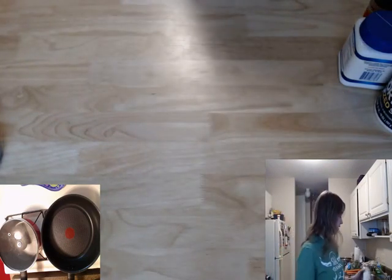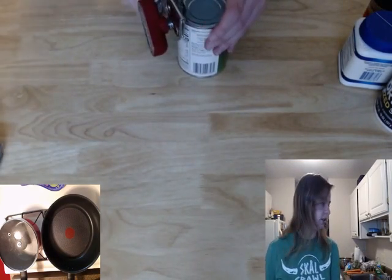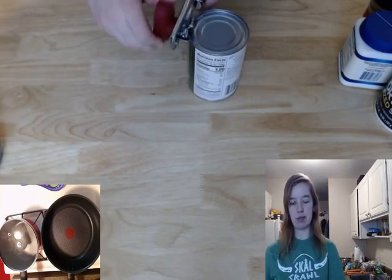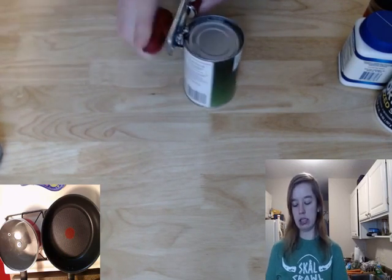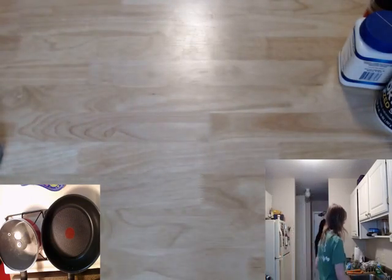So, first things first, I gotta drain and rinse our chickpeas. I'm working myself up to just cooking my own chickpeas from dry, because I use them so often. I feel like I could do that and save a little money, but I haven't gotten around to it yet. I'm working up the courage.